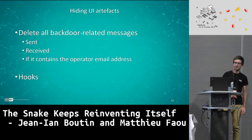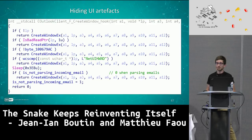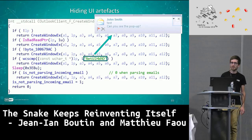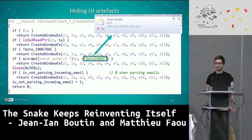Okay, so they will also hide some UI artifacts. They will delete, as I said, all backdoor written messages, so the messages sent by the backdoor or received from the attackers. They will also put some hooks on CreateWindowEx, and we can see there is a check for NetUIHWND, which is a type of window actually used by Outlook to display notifications. So when the attacker sends an email to the victim, there is no notification displayed.